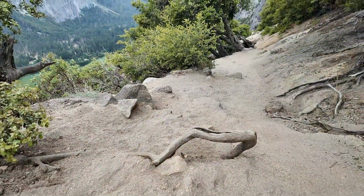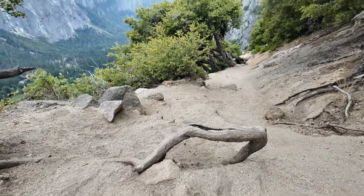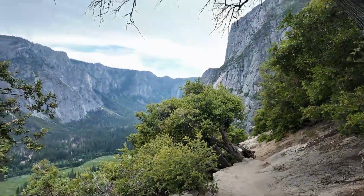I know it can get really tiring, but here's a good example of why you need to keep paying attention even on the way down. This route looks like it was designed to trip people, so just be careful.